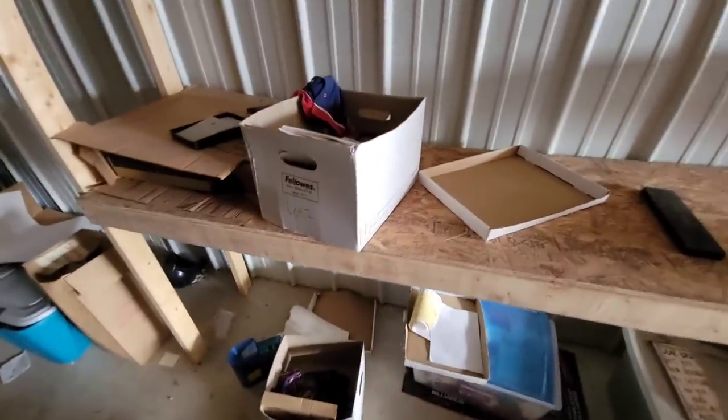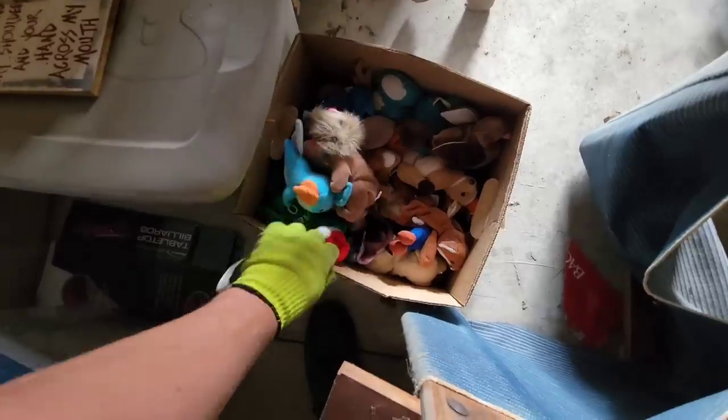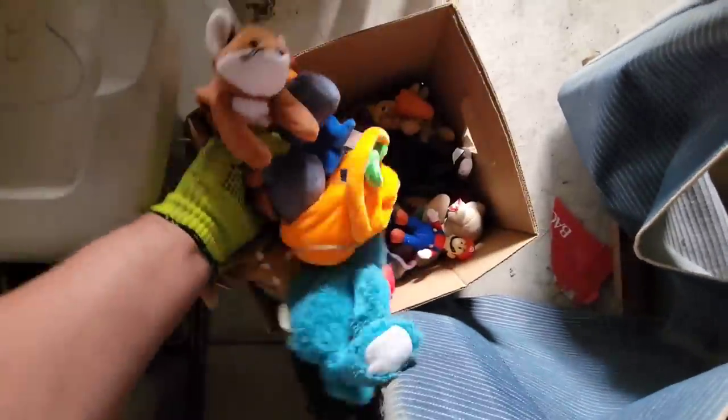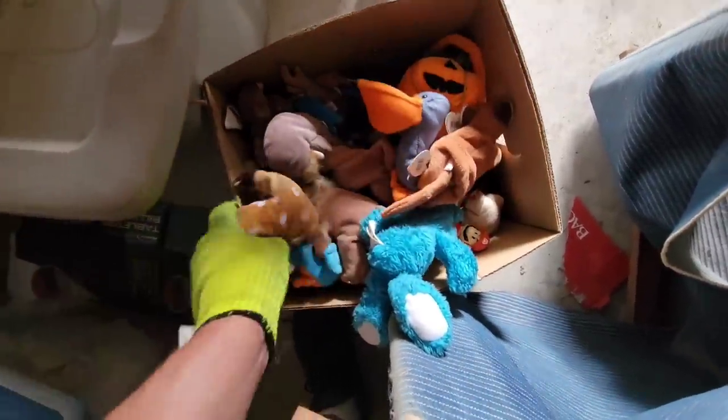So, guys, we'll have to go through it. Who knows what we're going to find. And take a quick look at this. This whole thing. Is this all beanies? Oh, Mario! Oh, that's money. Mario's always money. And then Beanie Babies. Oh, man, I just sold a bunch to my brother. He always needs them. He sells them at a store.